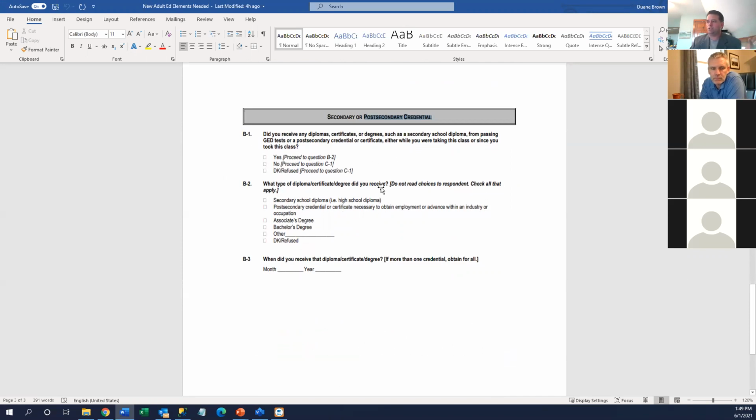So one of the survey recommendations that they give here is, did you receive any diplomas, certificates, or degrees, such as secondary from passing GED, or a post-secondary credential or certificate while you were enrolled or since you took the class? So let's just say they answer the question yes. Then it moves down: what type of diploma or certificate did you receive? This survey goes out to lots of people, hundreds, thousands of students. If they can't get access to the actual credentials from higher ed, even if they can, sometimes they only get back a yes, they got a credential. It's that second answer there: a post-secondary credential or certificate necessary to obtain employment or advance within an industry or occupation.